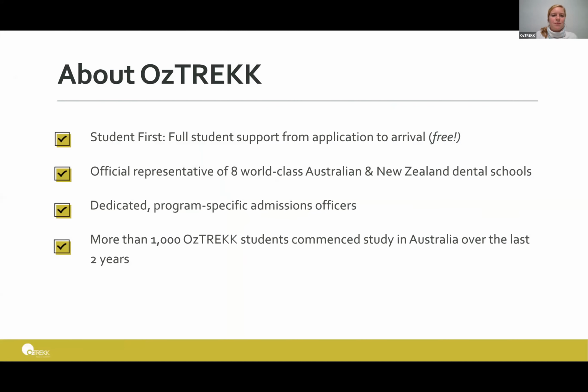So for those of you who don't know, we're a Canadian-based company, and we're an official representative of actually 14 different universities. So 13 in Australia, one in New Zealand, eight of which have dental schools. And our role is to really help students through the entire application process.